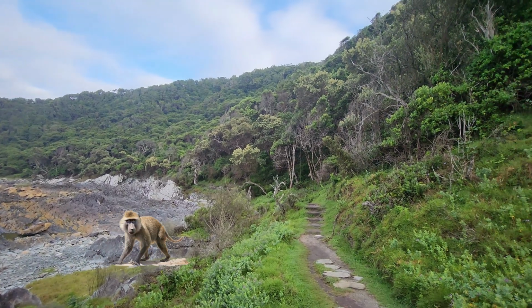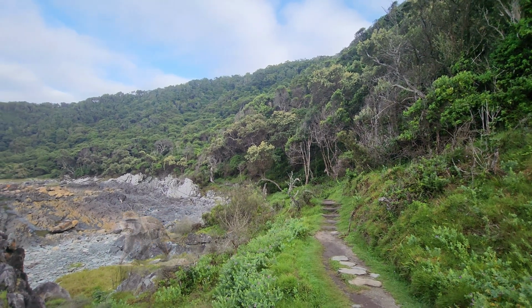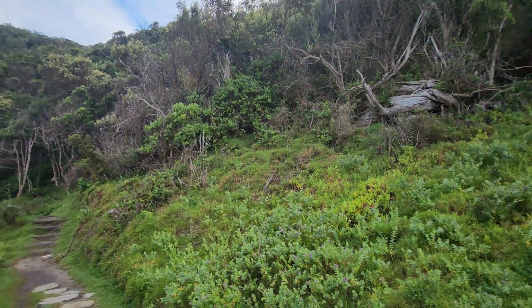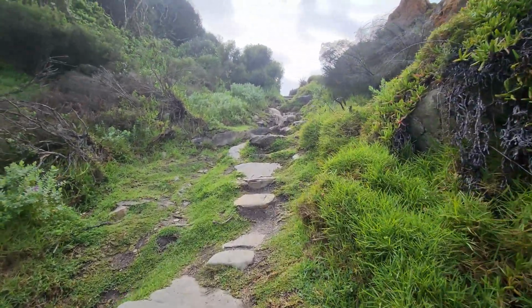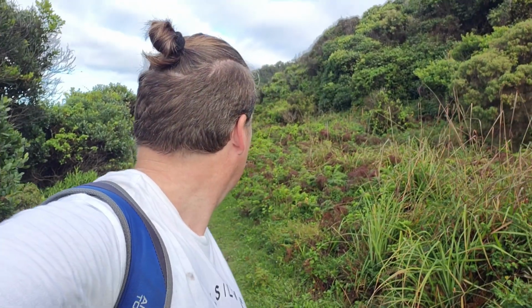I can hear baboons, and I just hope they are not heading towards me, because I don't think I can outrun a baboon right now. So I'm just gonna continue on, and let's just hope these baboons make their merry way away from me. Whew. Baboons, stay away. A few moments later. I kid you not. These baboons are following me. I don't like it. I don't like it one bit.